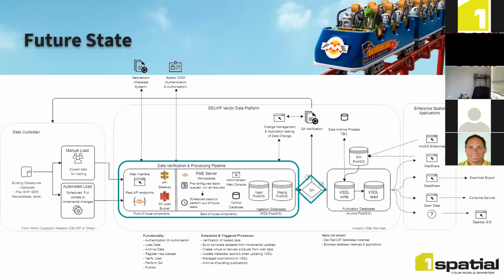Then a large part of the new vector data platform was a QA process built on FME's rules, and that was critical to ensuring that data is trapped before it goes into production, because what we were finding was data was working its way through to production databases without quality assurance and then breaking production applications. So we definitely had to strengthen that.